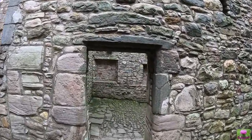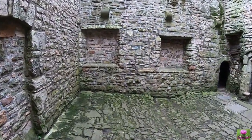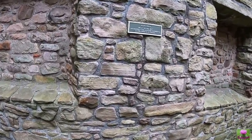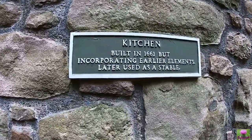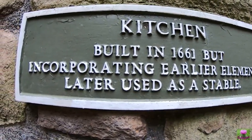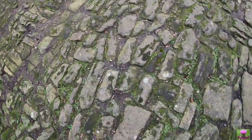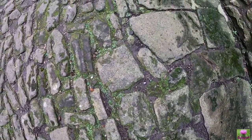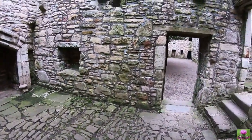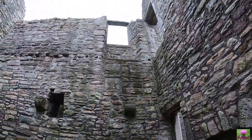According to the floor plan, this is building number 4. We go in now. The kitchen was built in 1661, but later used as a stable. Many rooms in the castle. The floor always looks like this. In every castle I've seen, the floor is very rough, and looks like that all the time.